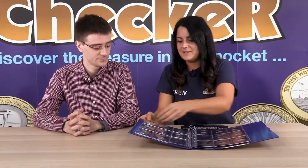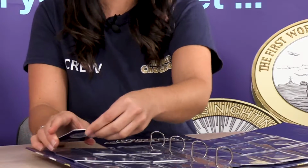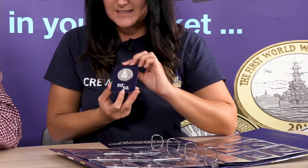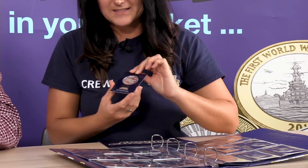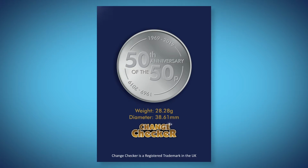Let's open it up and show you exactly what we've got here. So this is a real silver-plated 50th anniversary of the 50p medal, and we've created a Britannia design there on the front, and then on the reverse you can see the 50th anniversary of the 50p logo. So it's a really special medal for collectors, I think, and to just have it in this collection just rounds it off really nicely. Yeah, it's beautiful.